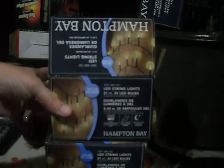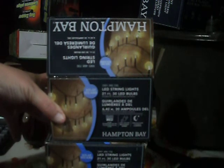But we also got 2 sets, this one here I opened up. 2 sets of these 21-foot 30 LED bulb string lights. It says it's suitable for covered porches and patios. It's good for out in damp locations. This one here is made by Hamilton Bay too. Now both of these lights, this one and the porch light, they both came from Home Depot. I do believe these were $19 a package.